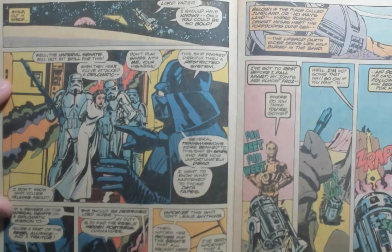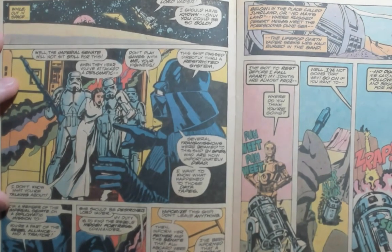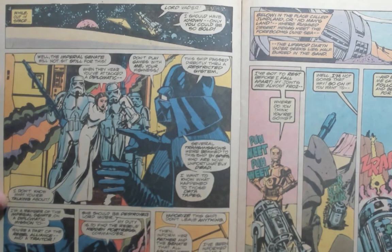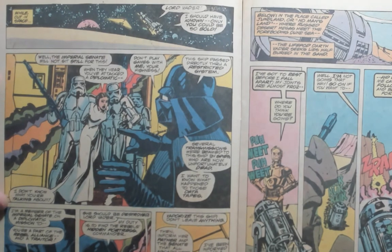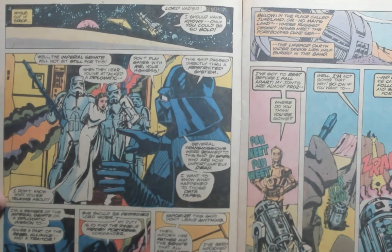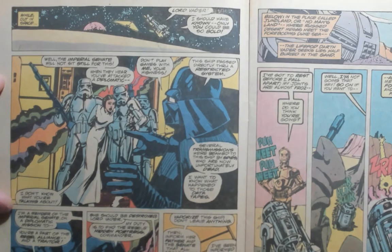While out in space, Lord Vader, I should have known only you could be so bold. Well, the Imperial Senate will not sit still for this. When they hear you've attacked a diplomatic... Don't play games with me, Your Highness. The ship passed directly through a restricted system. Several transmissions were beamed to the ship by spies who are now unfortunately dead. I want to know what happened to those data tapes.